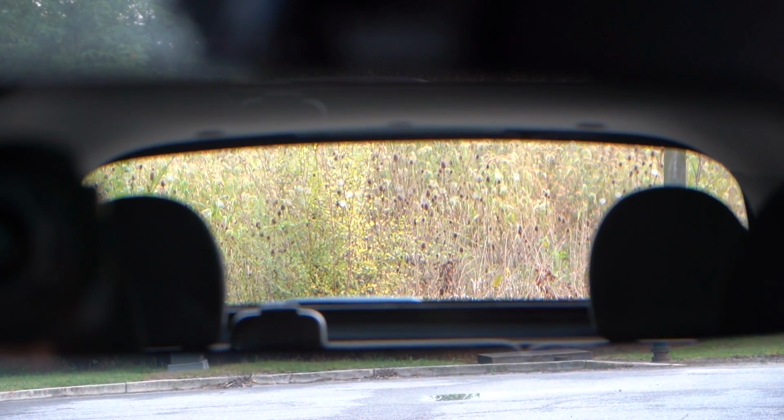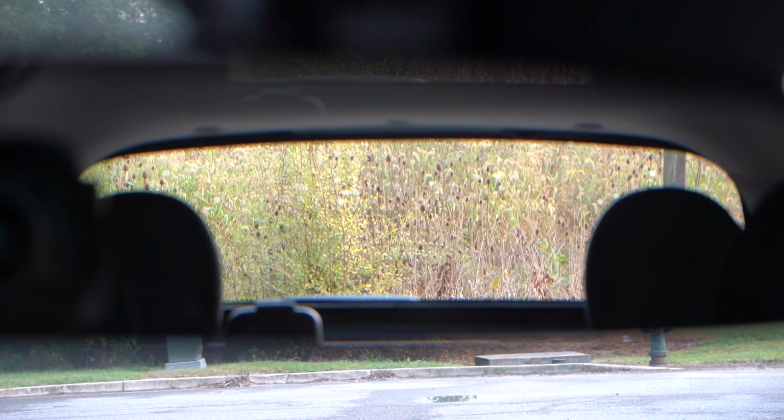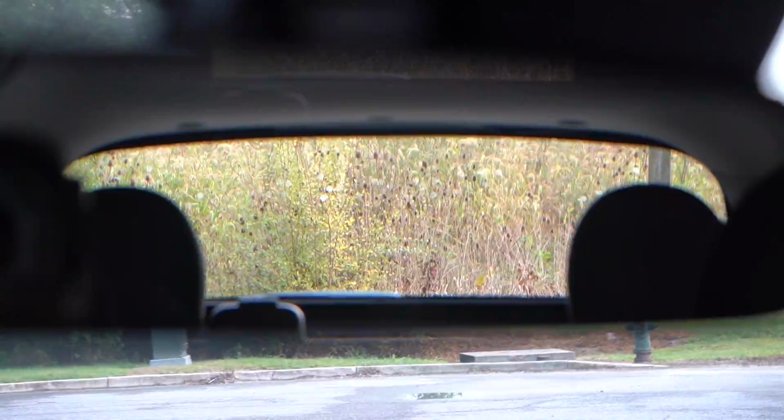Touching on visibility, I can see 100% perfectly fine out the back. So rear visibility is absolutely amazing. Probably one of the best out there, quite honestly.